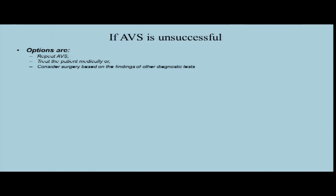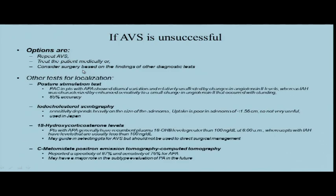What happens if AVS is unsuccessful? You could not catheterize, you tried, then your option is to repeat AVS, or treat the patient medically, or consider surgery based on other findings. And is there any test to localize the lesion if AVS is unsuccessful? There are some, but they're not commonly tested, there's not enough data, and we don't rely on them. One is the posture stimulation test, cholesterol scintigraphy, and 18-hydroxycorticosterone levels. Apparently, aldosterone-producing adenoma produces more 18-hydroxycorticosterone, and C-metomidate PET scan. We're not discussing those in detail.